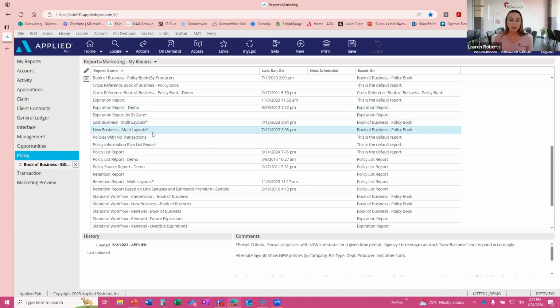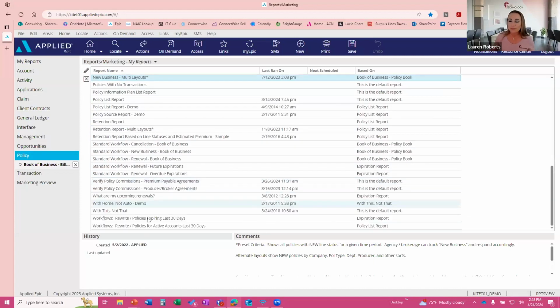And so you can do a lot of sorts on those too. Anytime you see this little multi-layouts, that's what that means. In addition to that, any of these reports that do have the asterisk on them, if you are a revert to default layout person, please don't do that on any of the reports with the asterisk. You will lose the entire formatting of that new report, and then you'll have to call Applied and say, hey, can you load those reports for me again? Just please, thanks.